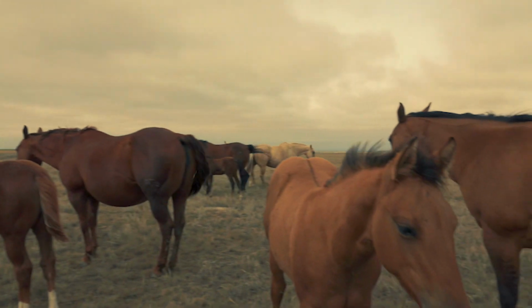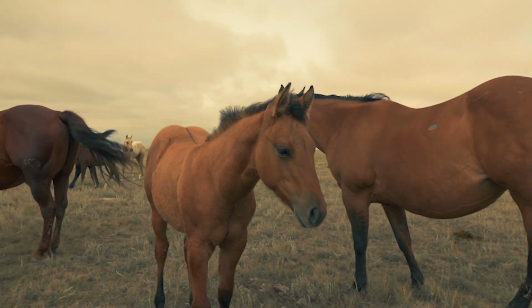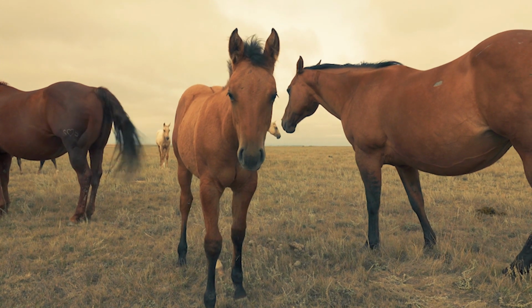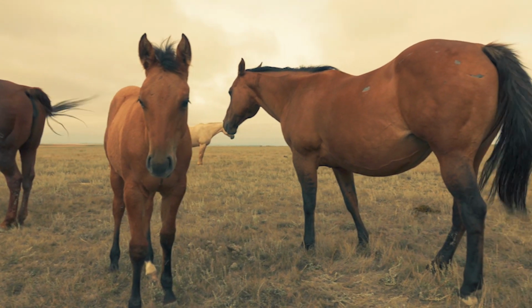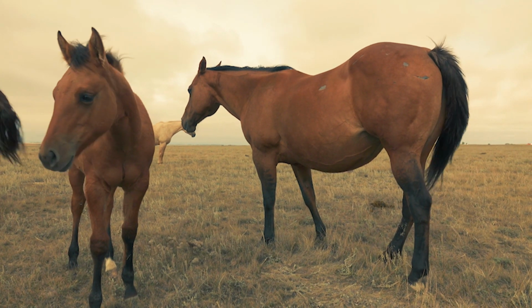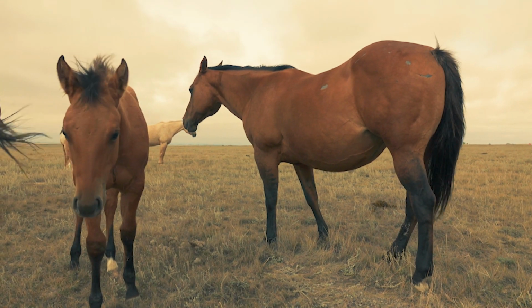And right here, this filly is out of one of our Ducks Hickory daughters, who's right beside her. That's her mother. And the filly is sired by our Rollin' in My Dooley stallion. So a very, very well-bred filly.